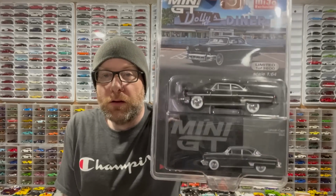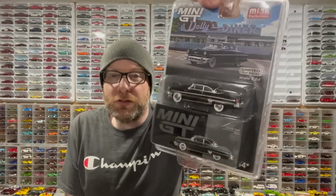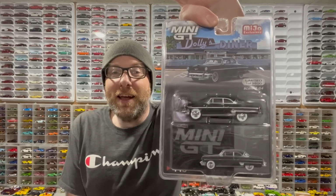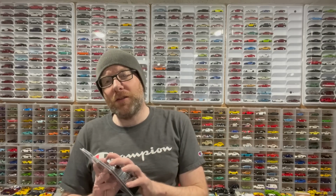and I am actually really stoked to get this in my collection. This is the Lincoln Capri in black. I was just really, really excited to get one of this casting in the collection, and I think it's going to be very cool to look at. Hearing Glenn, the Mini GT director or owner, I'm not sure, talk about this car and how they made changes at the factory for even the paint thickness to make it look thicker, and the casting to be heavier.